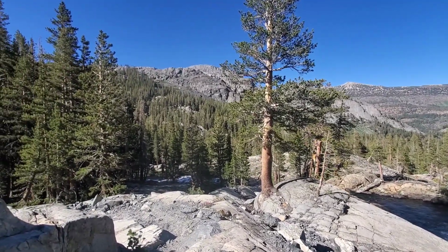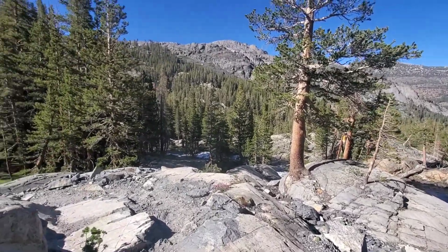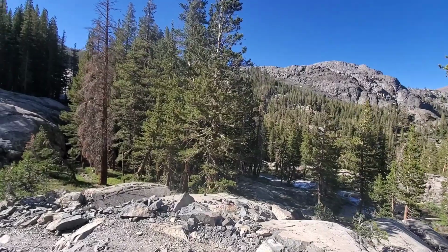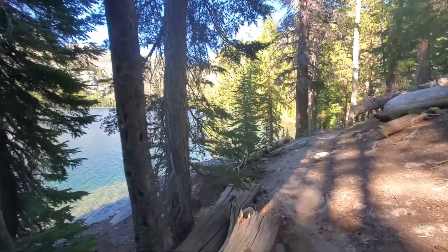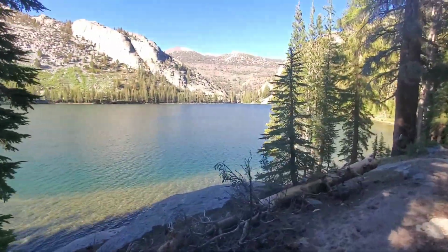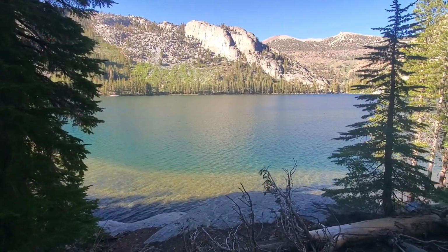And I have to say, now that I have done both these routes, the JMT and the PCT, in this section, the JMT split is far superior. It's really scenic and beautiful. So this is just about the best view I've gotten of Shadow Lake, definitely, besides the one I saw from above that I did not film.